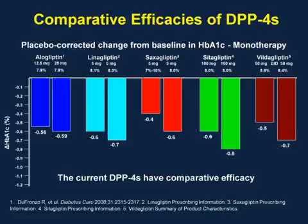And here you can see the basal A1C and the doses of the different agents. You need to remember that with linagliptin, if the patients have any degree of renal insufficiency, you don't need to titrate the dose down. With the rest of these agents, you have to. All these agents can be given once daily, with the exception of vildagliptin, which is not available in the U.S., that has to be given twice daily.